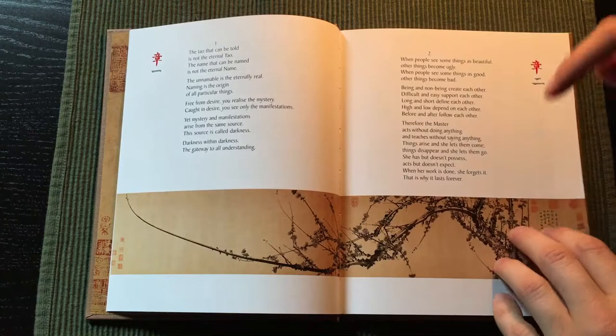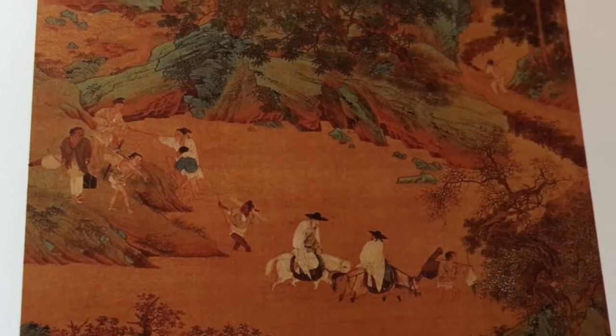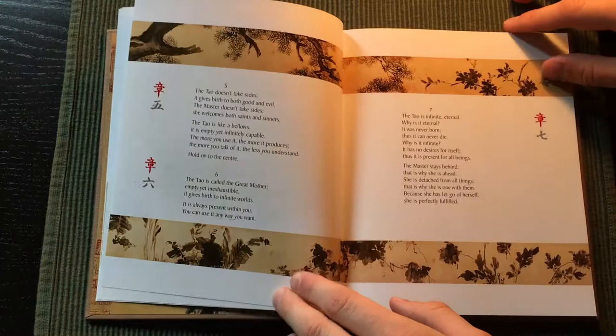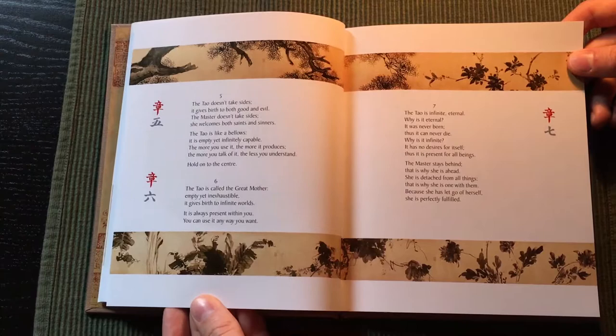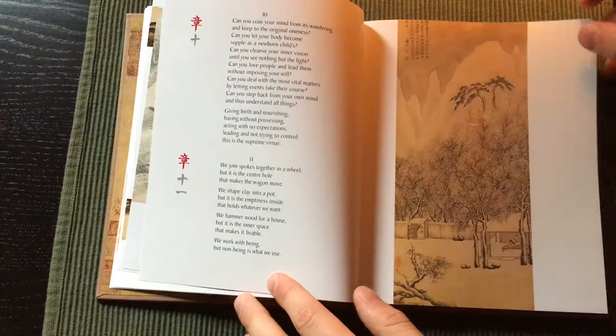But the paper is very white, the text size is big, and the paper is also quite thick. And the quality of the text and illustration is very good. You can see here the wonderful paintings and illustrations. And I think he picked paintings from four different dynasties. But he writes a bit about the paintings at the end of the book, so I'm going to show that as well. But as I said, I'm a really big fan of traditional Chinese art.